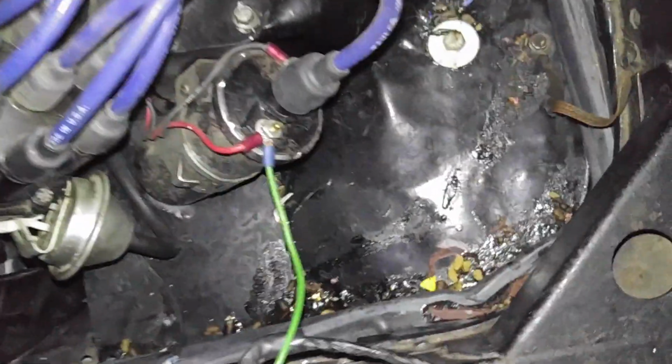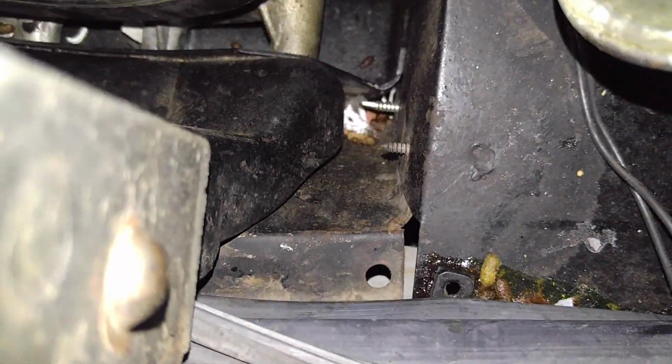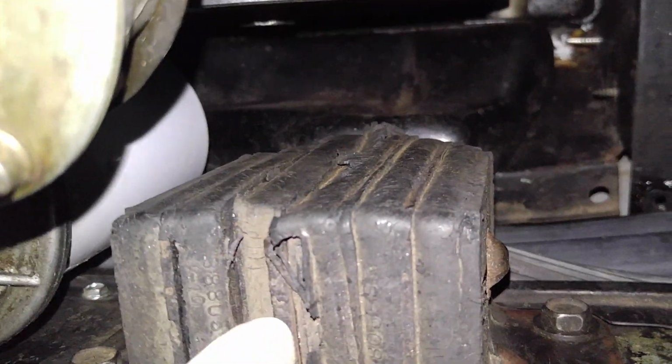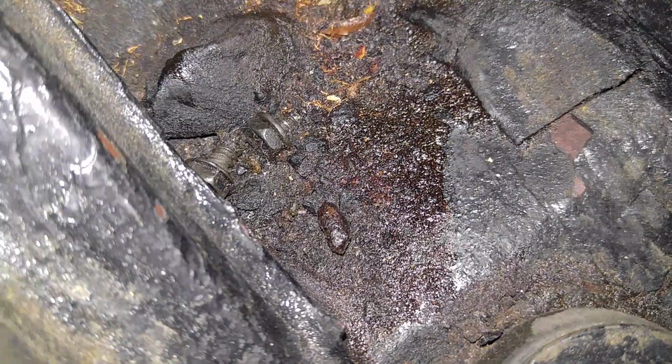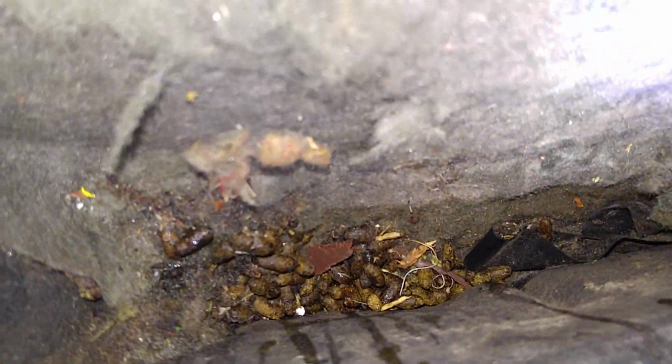Interesting. Very interesting. Lots of little things needed. A little bit of this, a little bit of that. Antifreeze. What do you think? Presto. Some big rats in the hood. 66 engine mount. I think it's time to replace it. Interesting. Wow.